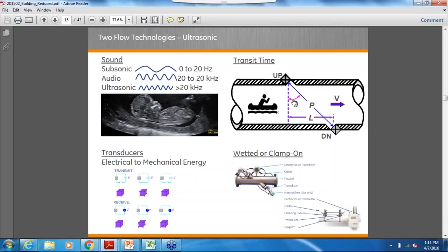All right. So the technology we're going to talk about is twofold. We have ultrasonic and also vortex. Ultrasound, this is a quick primer on the technology if you're not familiar with it, is anything over 20,000 kilohertz. We use transducers, if you can see on this picture here. I don't know why the guy's in a canoe, that's interesting. But you have upstream and downstream transducers, okay? So you're sending and receiving, and then sending and receiving, back and forth, using ultrasound.